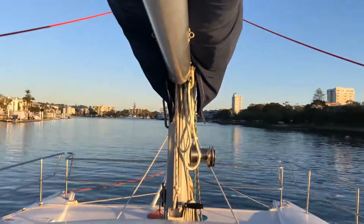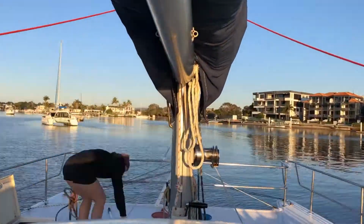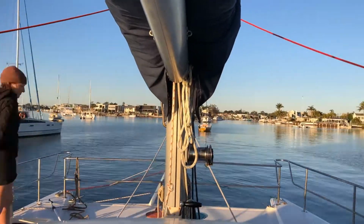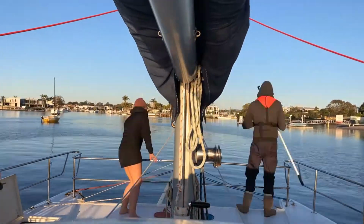There wasn't much wind at the start, and we motored for a good portion of it. Came the wind, and next thing you know, we sailed for most of the way up. So we're anchored very, very safely in Mooloolaba now, and very, very happy.